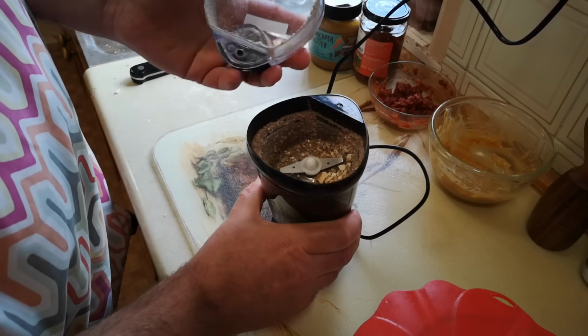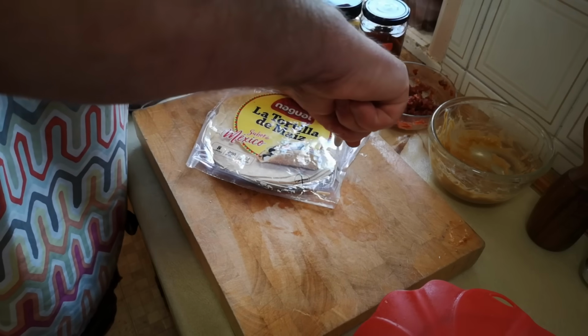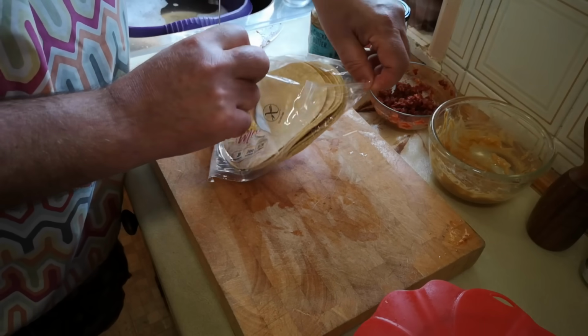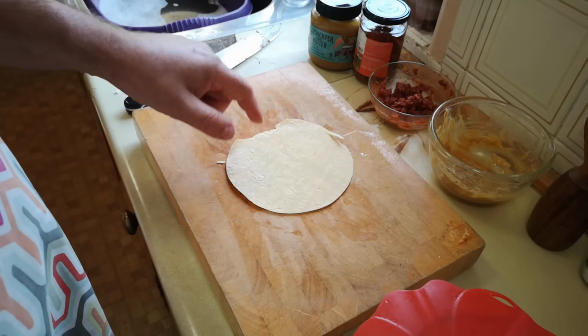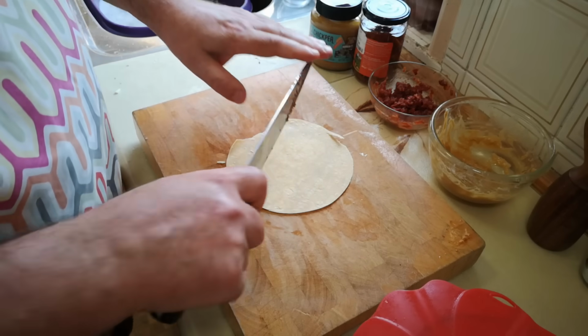And you need mushroom dust. Don't breathe this. Snack assembly time. One of these maize tortillas. Might as well take one that's already a bit busted up.